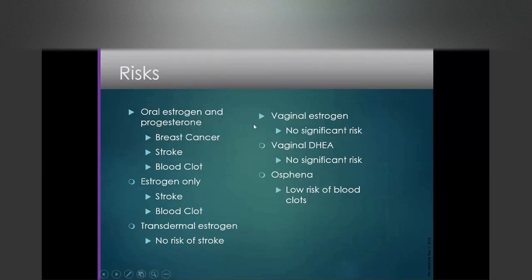Now, if we're just treating locally, so just the vagina because of dryness or pain, there's really no significant risk to this. Vaginal estrogen only goes to the vagina, doesn't go to the rest of your body. DHEA, which is another type of cream, no significant risk. The Osphena is a pill, very well tolerated, but there is a very, very, very low risk of a blood clot. But all of these three can fix the vaginal symptoms without increasing your risk for stroke or breast cancer.